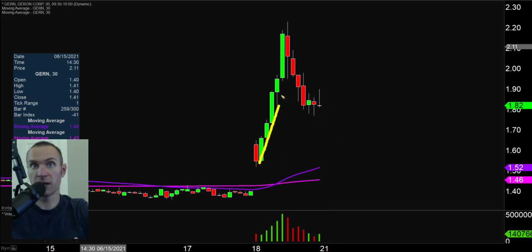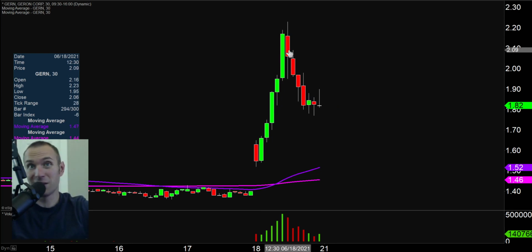This could very well just be a nice bull flag pattern like this where you get the breakout next week and that remains valid, but there is that big question mark because on the flip side, yeah, maybe this is just a one-day wonder. Maybe this thing is going to continue to bleed downwards.